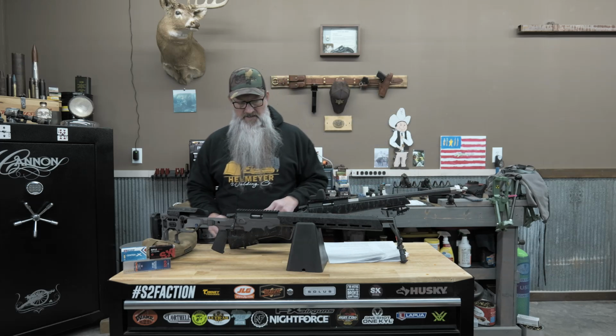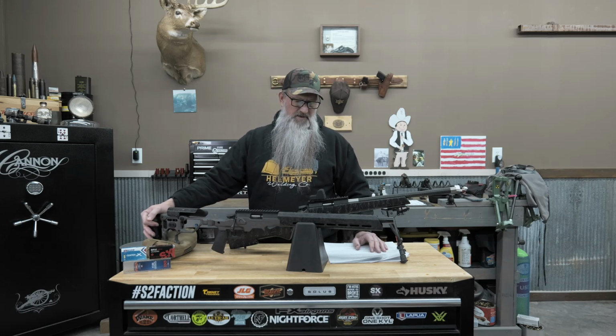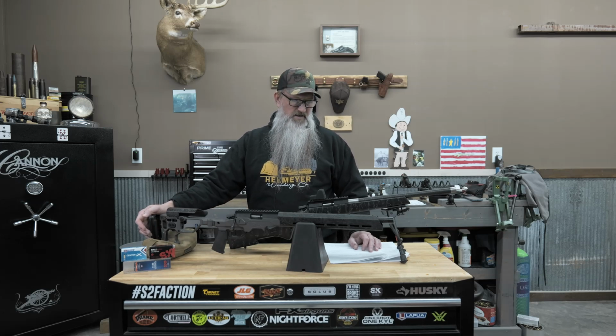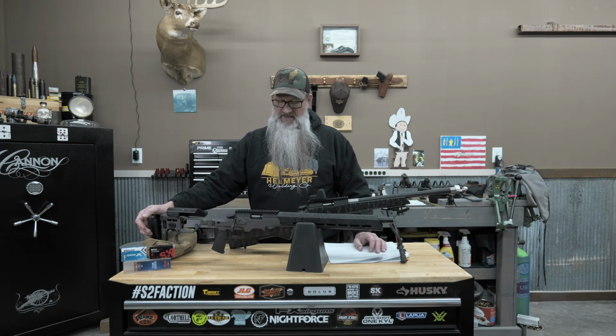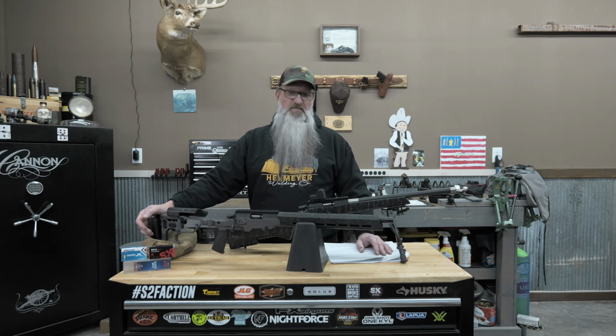But anyway, to each his own, right? So for their intended purpose, if you don't mind spending the money and you can put up with the small little issues that I brought up in this, then by all means go do it. But for me, I have a hard time recommending rifles that are this expensive that need some more refinement for what their intended purpose is. So hope this gives you some good information. Hopefully I didn't ramble on too much.